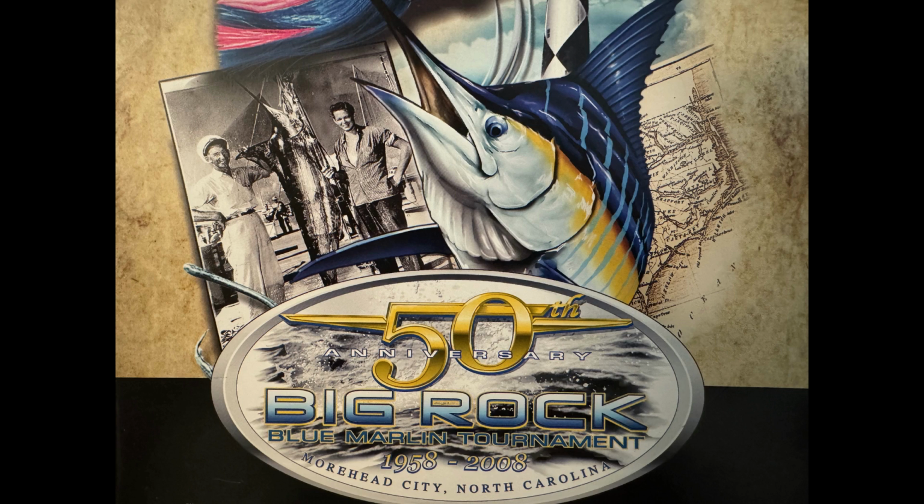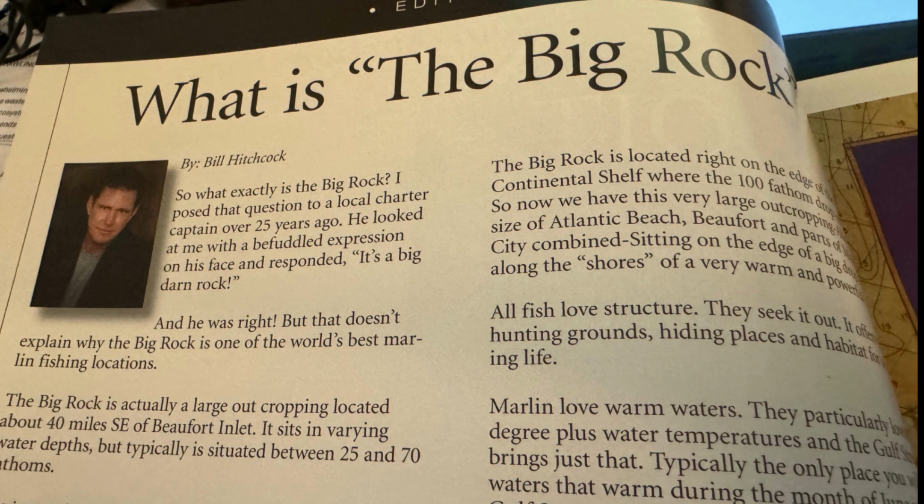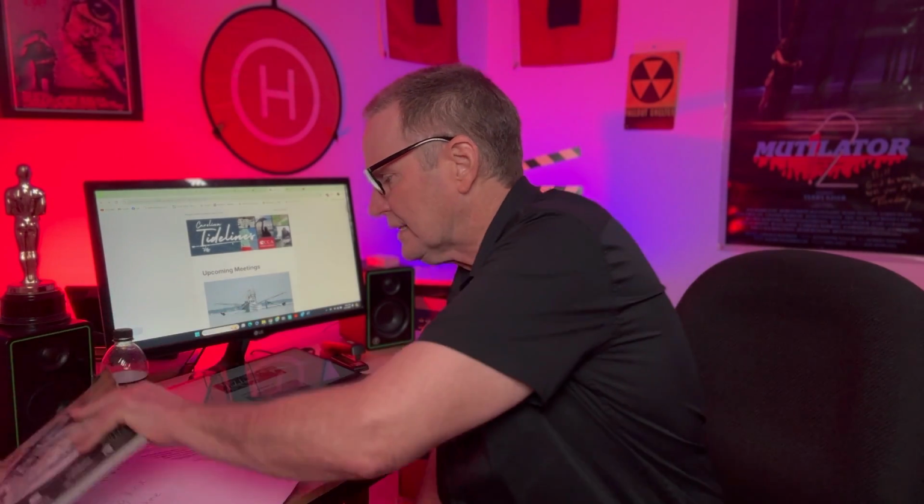It was 2008. The Big Rock Blue Marlin Tournament had their 50th anniversary. They asked me to do an article on what is the Big Rock? What is it? It's fascinating stuff. So about 4 or 5 months ago, although this was 2008 when I wrote that article, I actually did an article for a newspaper a couple of years before that on what is the Big Rock.